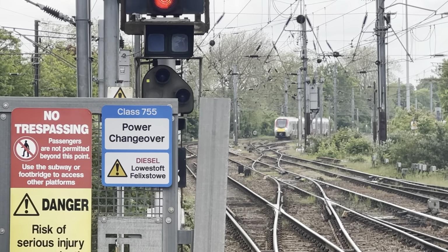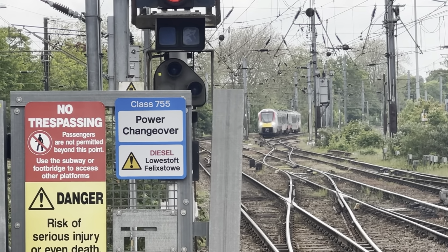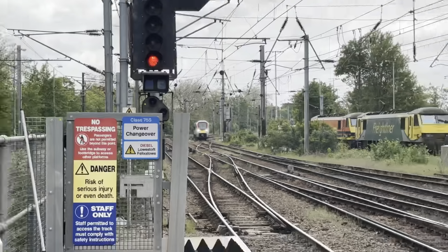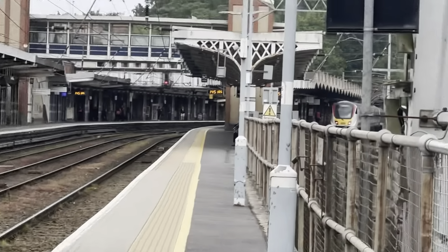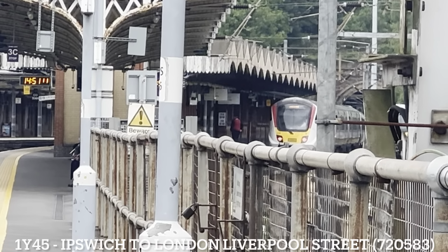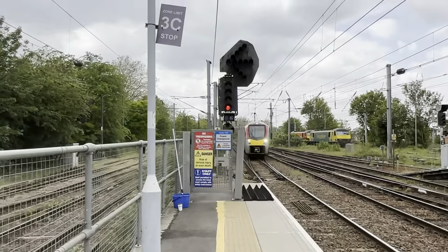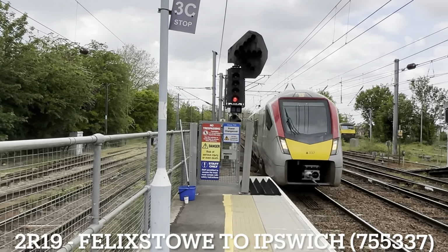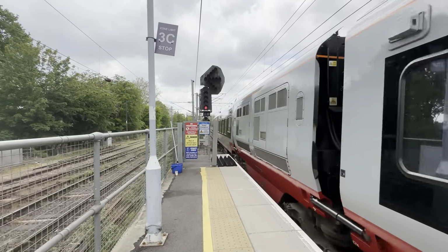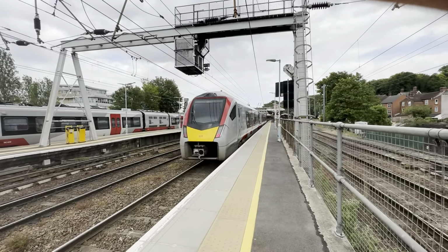Terminating in now is a Greater Anglia service from Felixstowe. This should be the return of 755337. As that's approaching, we find ourselves with 720503 now heading off for London Liverpool Street. Here we find 755337, and according to its next working, it'll be going ECS to Colchester carriage sidings after this.